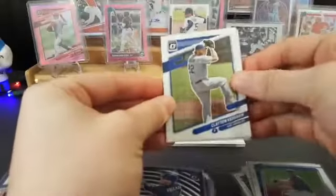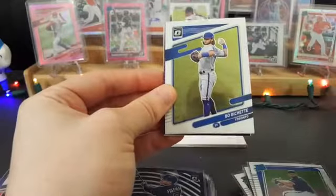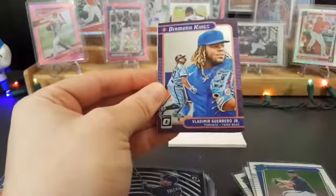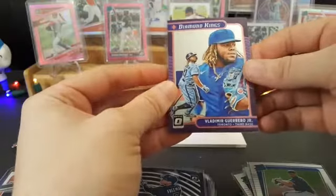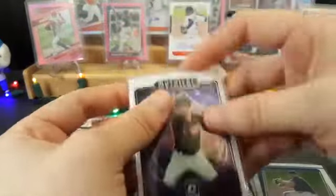Two base packs to go. Leading us off in this pack, Clayton Kershaw for the LA Dodgers, followed by Bo Bichette, Toronto Blue Jays, Vlad Guerrero Jr., Diamond Kings for the Blue Jays, and mythical Mike Yastrzemski for the San Francisco Giants.